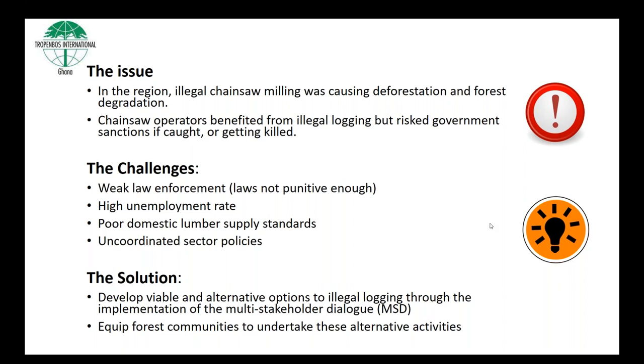So we did all this through a multi-stakeholder dialogue where all the actors were brought together to discuss the issue, identifying the problem, looking at the pros and cons of the problem, and then also trying to find solutions to these problems. We also, as a solution, equipped forest communities to undertake alternative livelihoods, so that was going to address the high unemployment rates in the communities where we were piloting this particular program.